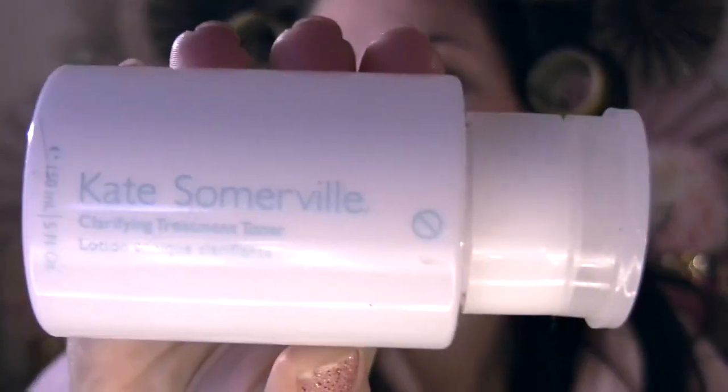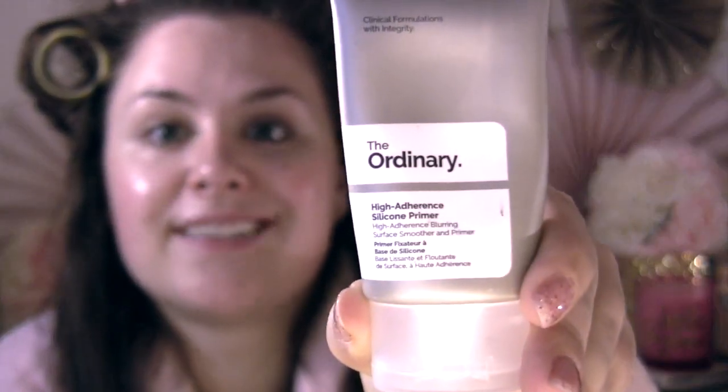So the first thing that I did, I prepped and cleaned my face. I used my Renewing SA cleanser. I think that's for salicylic acid cleanser. And then I put on some toner, some clarifying treatment toner from Kate Somerville. And then I put on some sunscreen from Supergoop, SPF 50 Sun Defying Sunscreen Oil. And then I put on some high adherence silicone primer from The Ordinary.